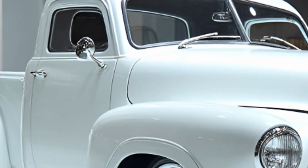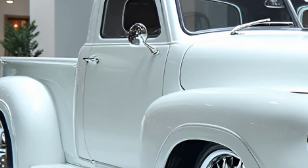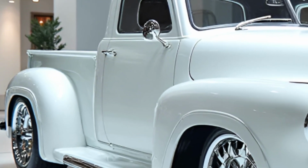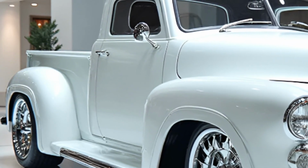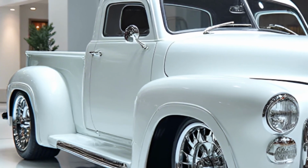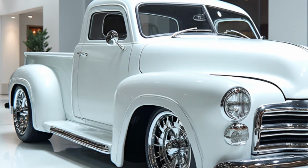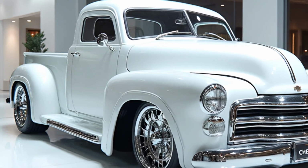Chevrolet has managed to create something truly unique here, a vehicle that feels like a time machine but drives like a cutting-edge machine. So whether you are drawn by its nostalgic design, its versatile performance, or its modern interior luxuries, the 2026 Chevrolet 3100 vintage pickup promises to turn heads everywhere it goes and deliver an experience unlike any other.